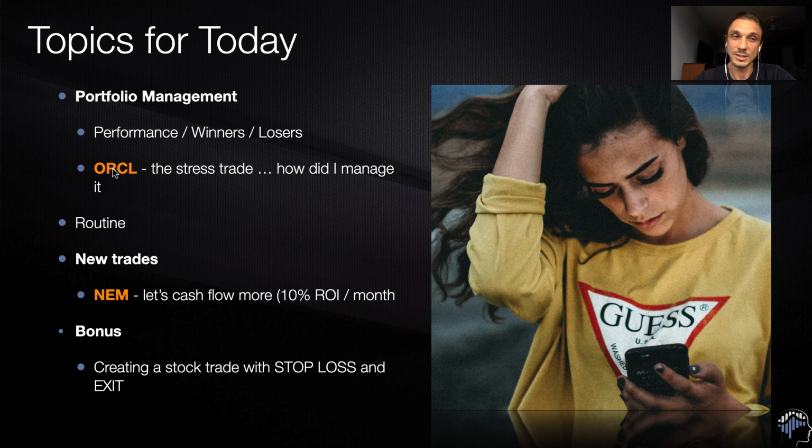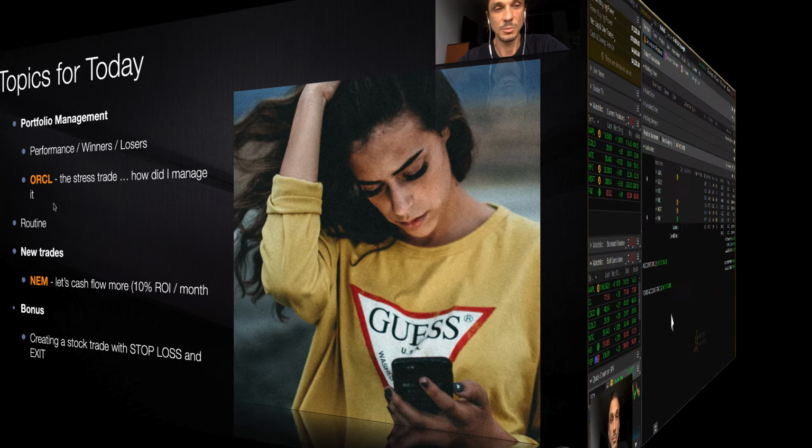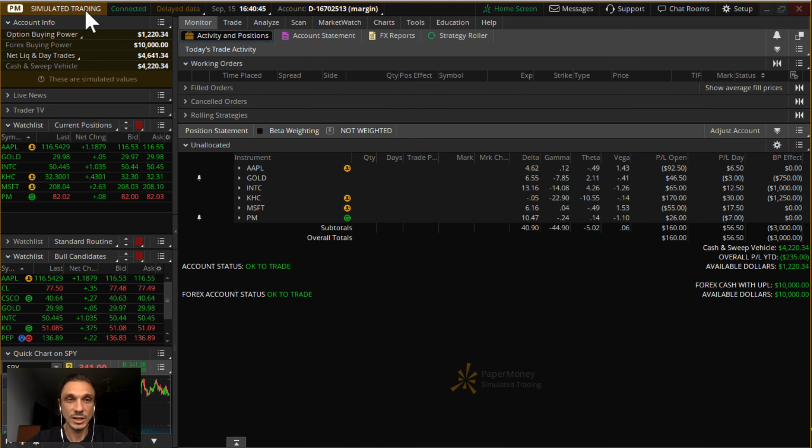So looking also at the minutely charts to be able to make my decisions related to either I need to exit that trade with the loss or stay and get a win. So I will tell you and show you what I did and how it worked. So simulated trading, our 5K account. And you can see that it's performing quite well right now. So we'll go through all the positions first, and then I will talk about the Oracle.